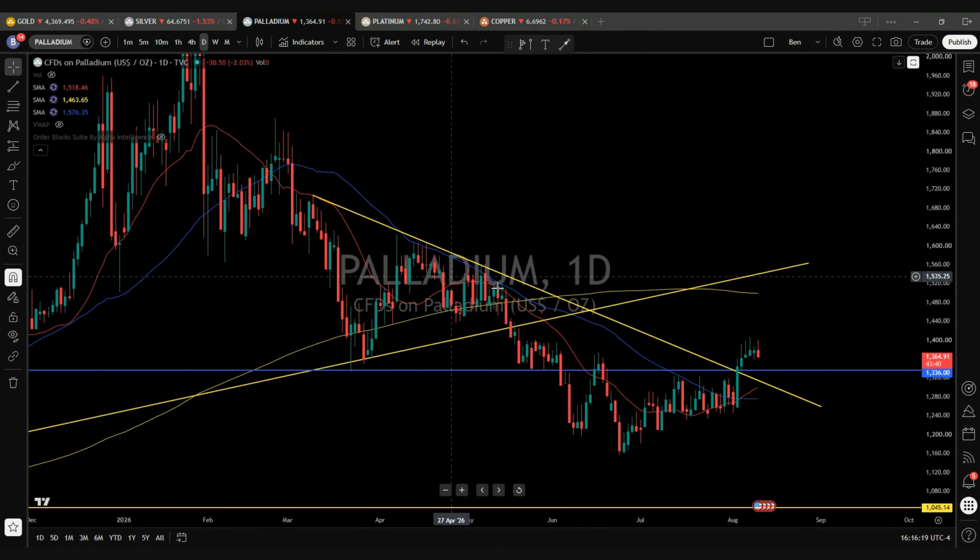What I like to see is a nice retrace. Maybe break back down below this, recapture or come back down and hit the 20-day moving average, and then possibly even the 50-day moving average. But look at when price action ends up recapturing the 20 or the 50-day moving average, then the bulls are in charge and can drive this a little bit higher.